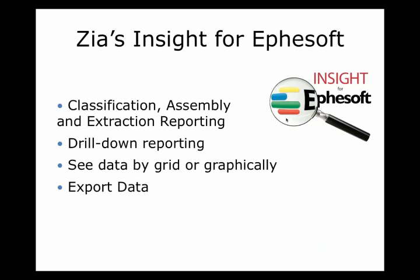The next thing I wanted to talk about is Insight for Ephesoft. Insight for Ephesoft is something that we developed for classification, assembly, and extraction reporting. And we're going to go ahead and show what exactly that means.